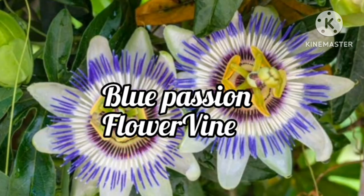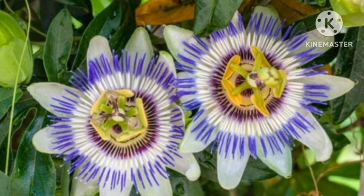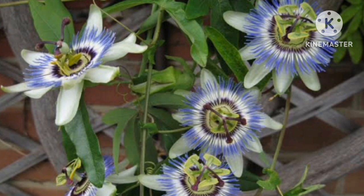Blue passion flower vine. This hardy, easy and fast-growing perennial vine has beautifully fragrant flowers and shiny rich green leaves. Native to southern Brazil and Argentina, it's an evergreen plant at tropical temperatures. It is one of the best plants for attracting butterflies.